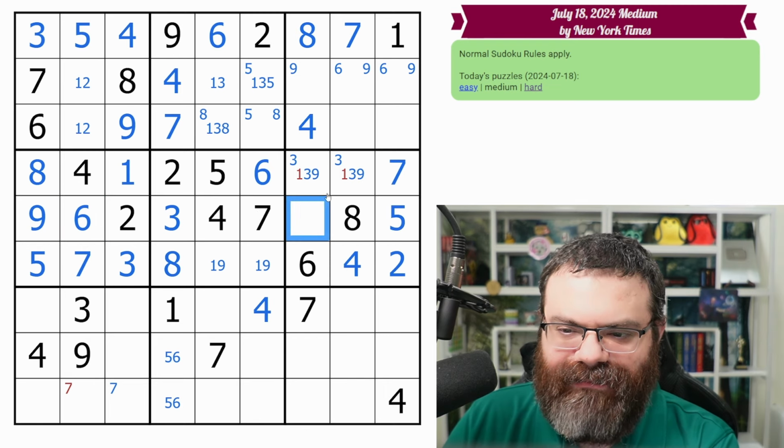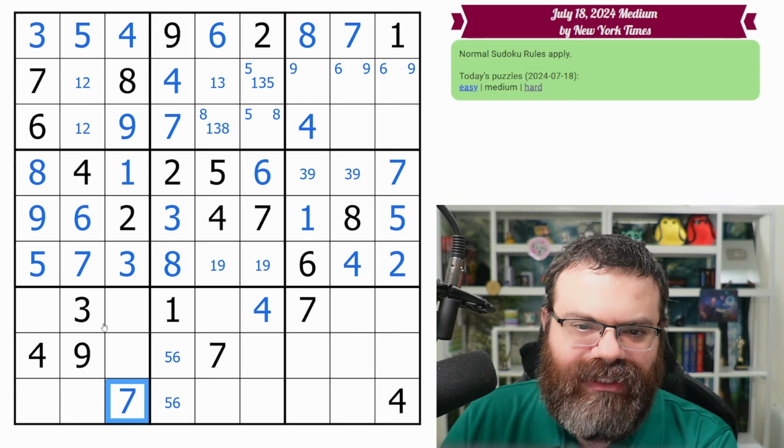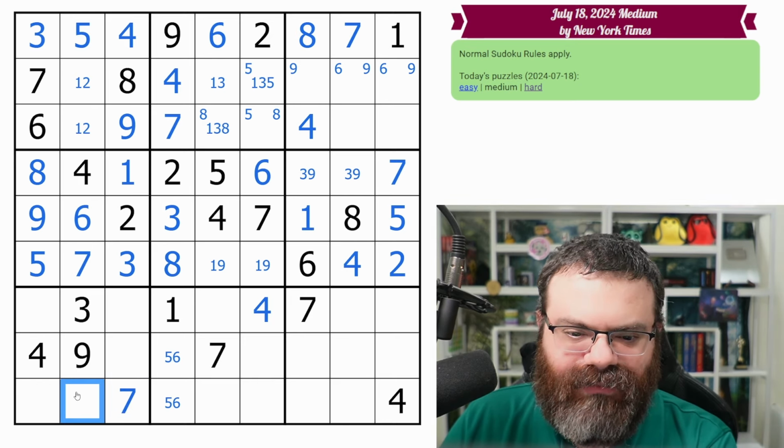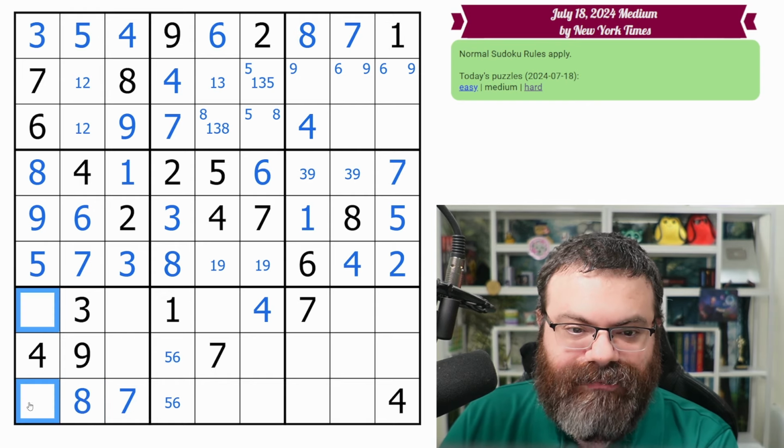That 9 gives us the 5 here. So this cell is a 1. Down here we did get the 7, which places this 7. We can also finish the column with something. Looks like an 8. Let's pencil these as well.